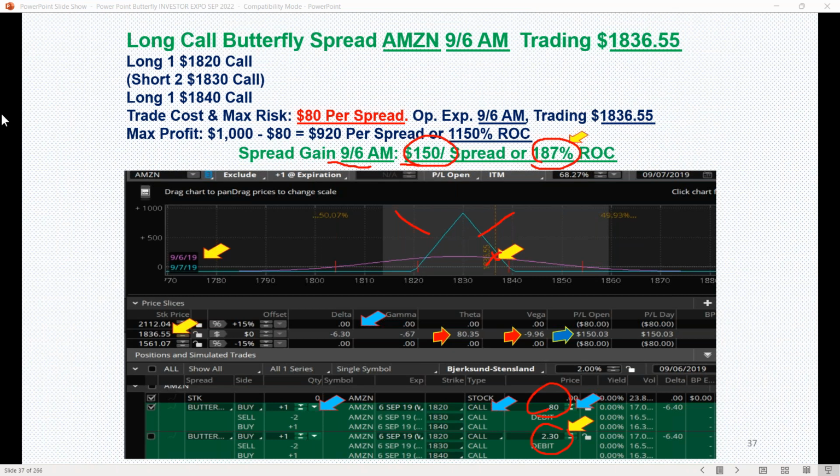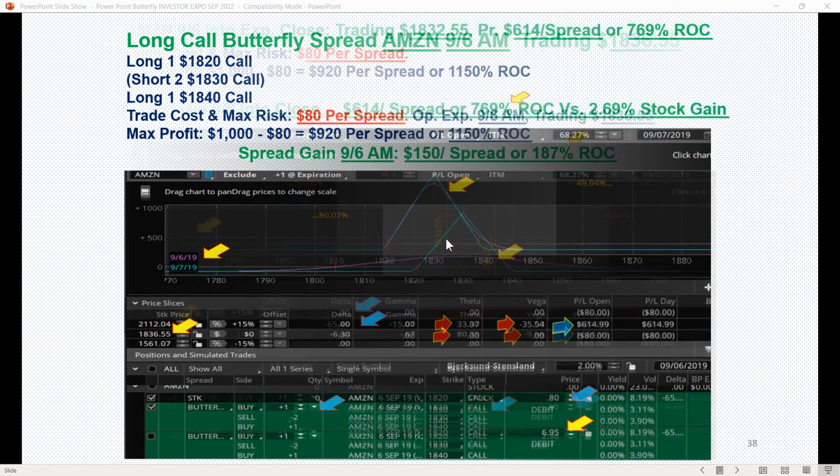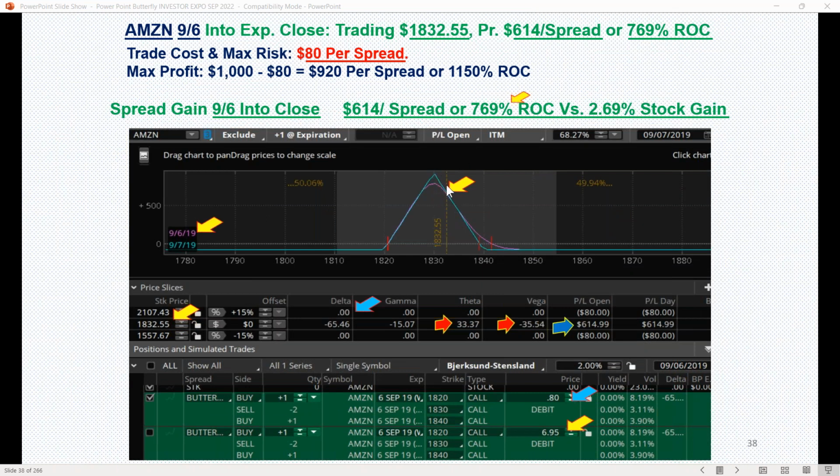So here it is in the afternoon. Let's take a look. In the afternoon, this was about 2 o'clock. It was trading right here. It was up a little bit, but look at the difference between the profit on this trade at that point in time. Later in the day, your cost was $80. Now it was trading at $695. So you had a profit here of $614 per spread, or 769% return versus that 2.69%.